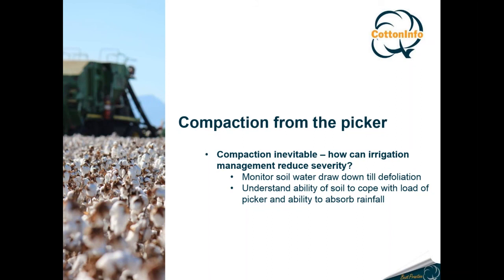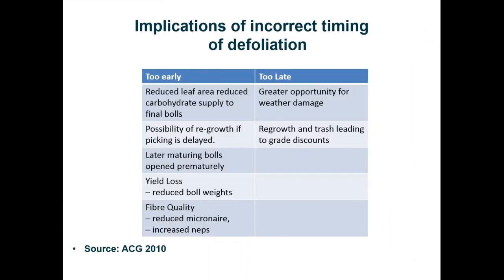I think we're coming to the close a little bit, but just jumping to the end of the season, about the implications of incorrect defoliation timing. As we mentioned previously, this season, as James has mentioned, we are in a delayed scenario, and if we do go too early with defoliation, it does leave us open to potentially impacting on yield and impacting on quality.